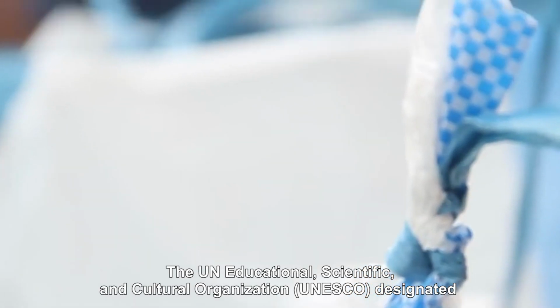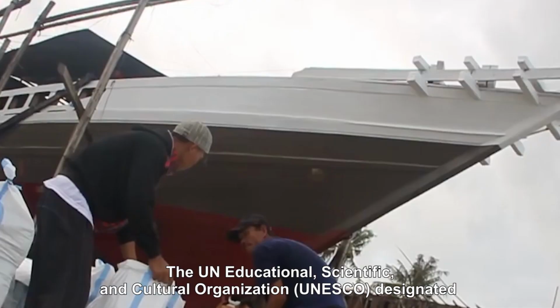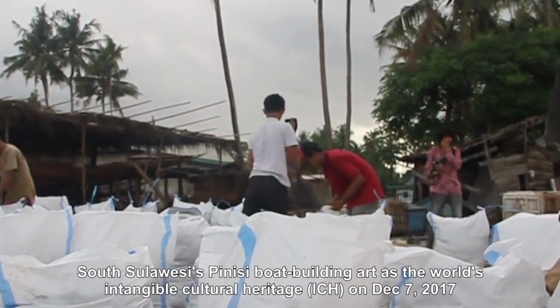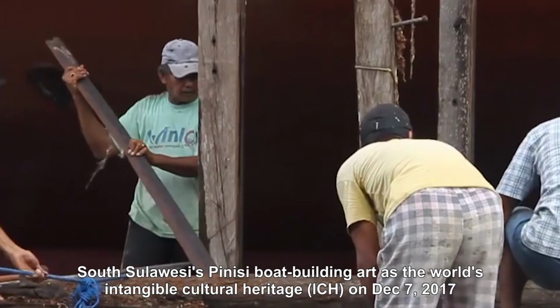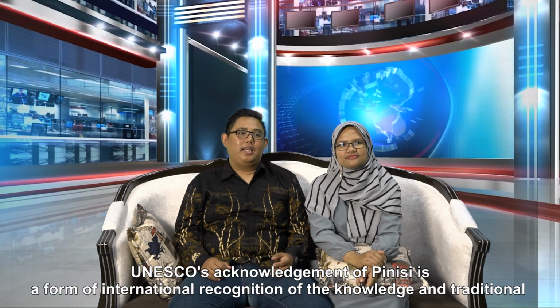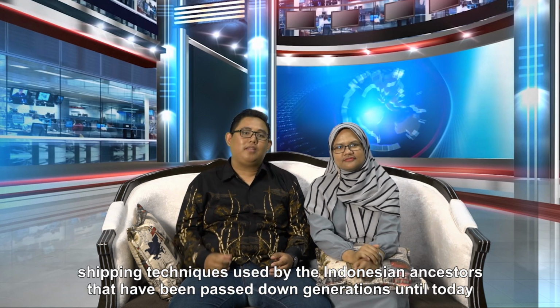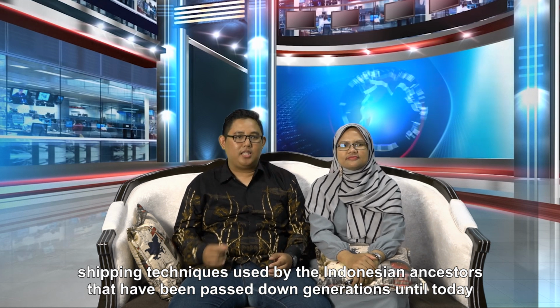The United Nations Educational, Scientific and Cultural Organization, or UNESCO, designated South Sulawesi's Pinisi boat building art as the World Intangible Cultural Heritage on December 7, 2017. UNESCO's acknowledgement of Pinisi is a form of international recognition of the knowledge and traditional shipping techniques used by the Indonesian ancestors that have been passed down generation until today.